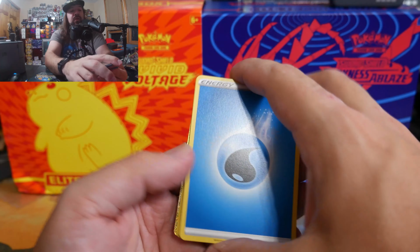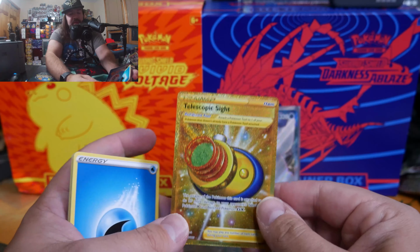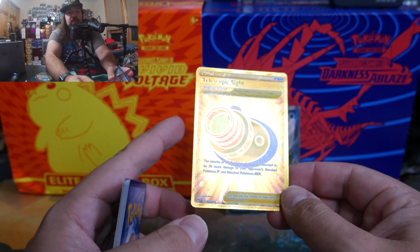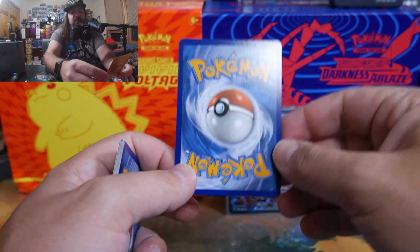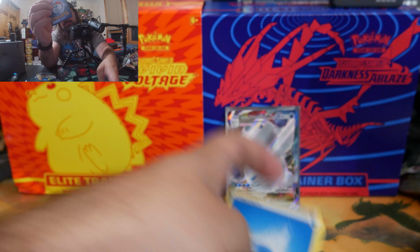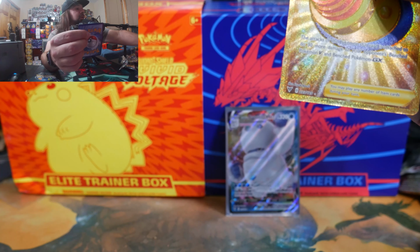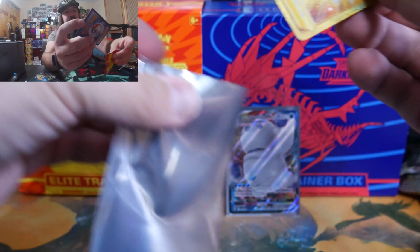Whoop, we got a gold trainer. Let's just go to the back and check it out because I already spoiled it. A Telescopic Sight gold rare trainer card. These are really nice, really pretty. This is actually very, very well centered. You wish you had this centering on another card, maybe something with a bit more value to it. But Alan can do with this as he will. And if he wants to send this for grading, it is a nice hit.